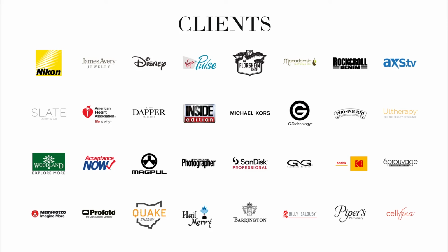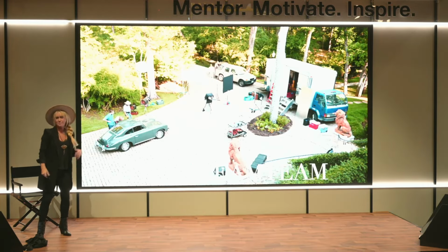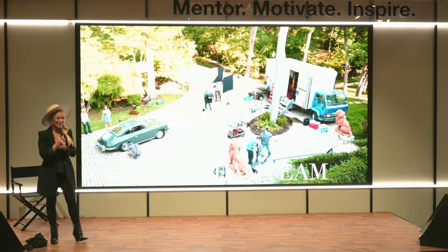And this is a quick shot of my current client list. I've added a couple really cool new clients this past year, from Michael Kors to Lucchese Boots, Old Gringo, Marriott. So I shoot a wide range of things from fashion to commercial work, and it's just been such a fun experience. I work with the big dream team. I call them the dream team.